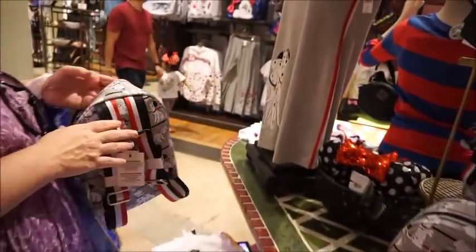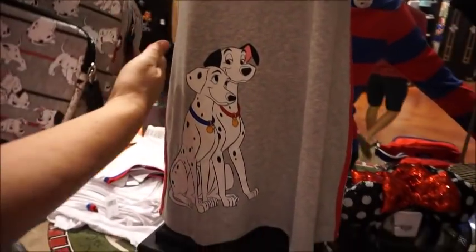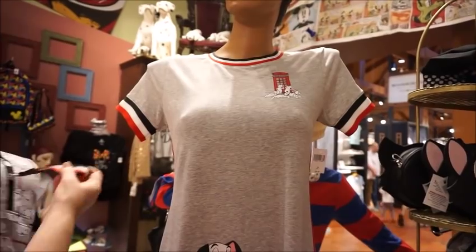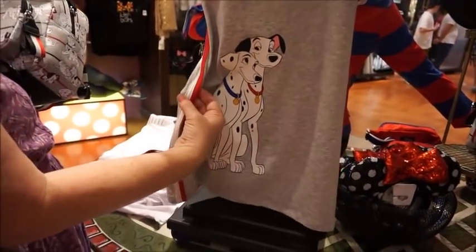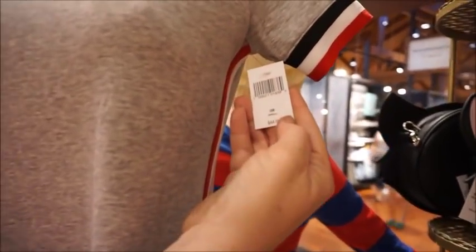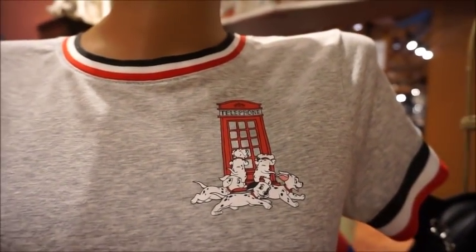I think that's supposed to be a tunic. Maybe. Or is that a dress? Maybe it's a dress. Oh my gosh, is that cute. That looks short to be a dress. Yeah, but what a sweet outfit. Here's the piping on the side, it's just two colors. It's got Pongo and Perdita on the front. $44.99. And then it has the Dalmatians in front of the telephone booth, which is really cute.